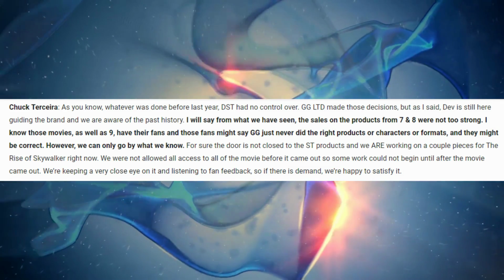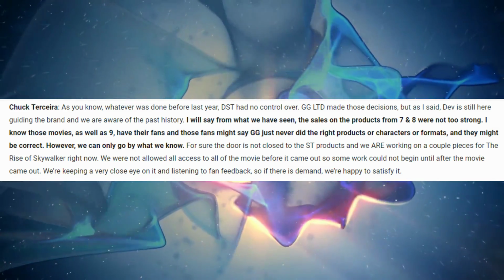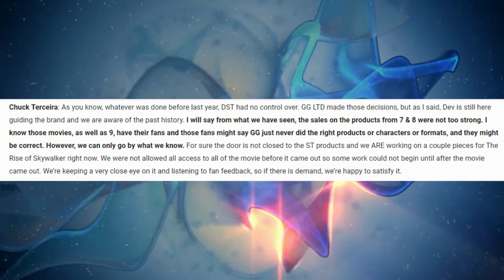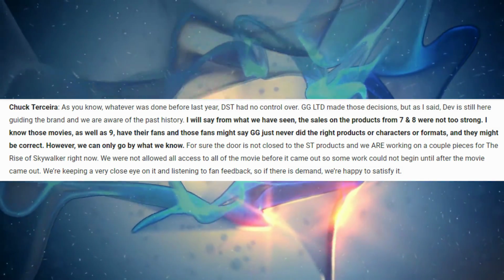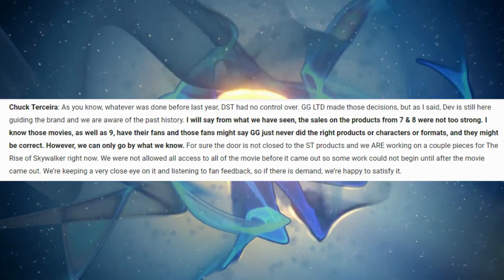I will say, from what we've seen, the sales on the products from 7 and 8 were not too strong. I know those movies, as well as 9, have their fans, and those fans might say that Gentle Giant just never did the right products or characters or formats, and they might be correct. However, we can only go by what we know.